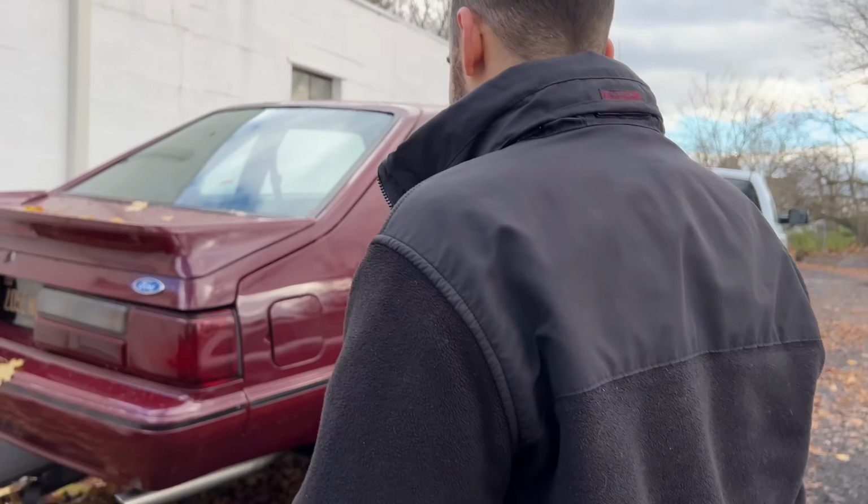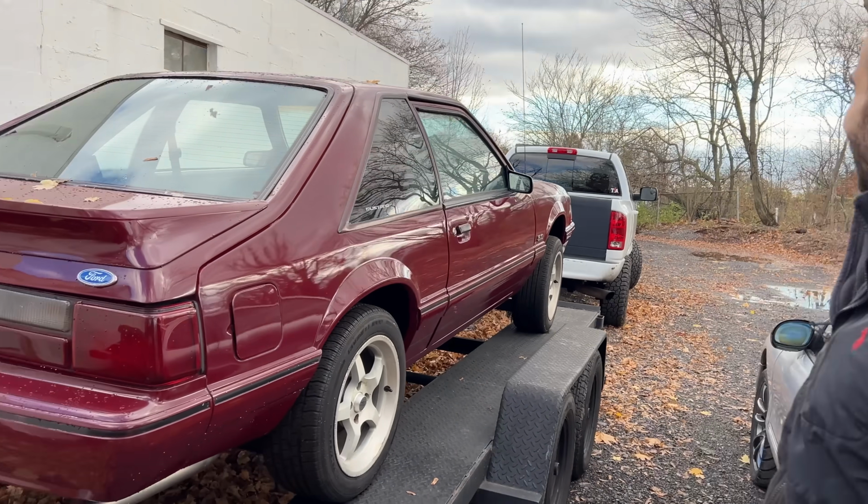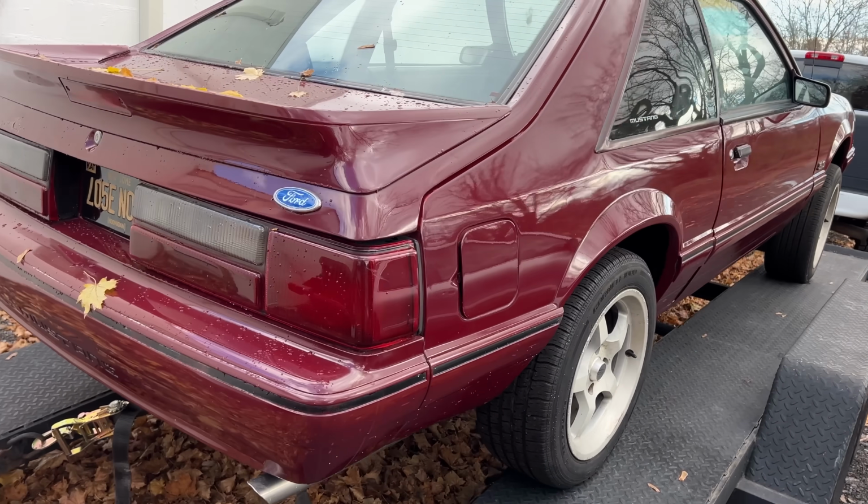We got a Mustang. Yeah, we do. It's the first Mustang I've ever owned, proudly. Really? Yeah, I run a Mustang. Come on, son. That's good.